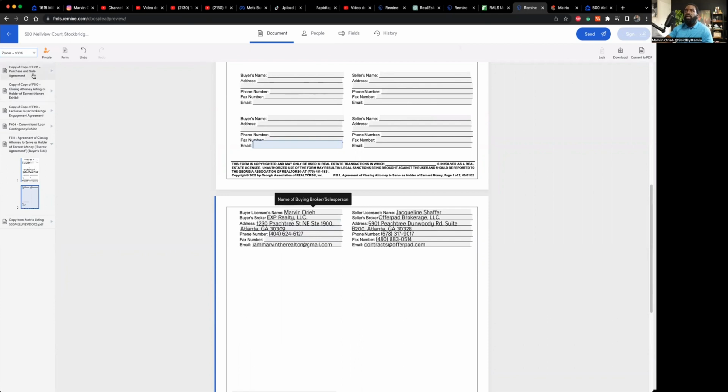the purchase and sale agreement, the F510, the F110, buyer brokerage engagement. This is really for your records and your broker's records. You wouldn't send this to the closing attorney, but you would send the loan contingency if it's a conventional loan, FHA, VA, cash, whatever the case is. Then you'd also plug in the agreement for the closing attorney to serve as holder of the earnest money, which is this document here. You would send all of this, not including the buyer brokerage engagement.